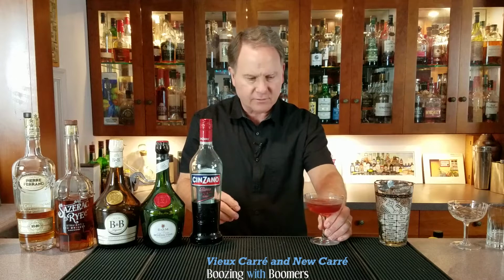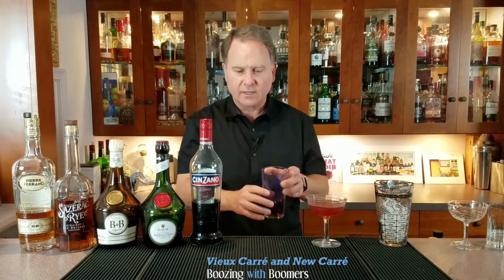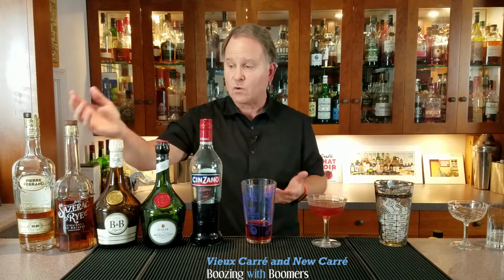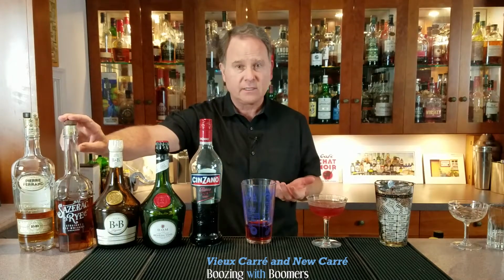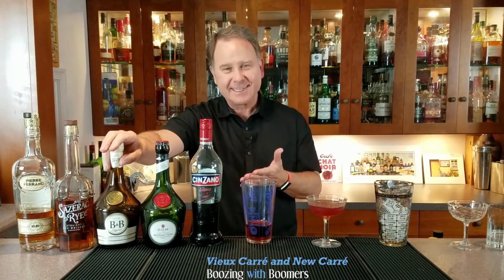And I'm going to set the Vieux Carré to the side, and what I chose to do just to be a little bit quicker is I have prepared the new Carré already. And the new Carré is going to use also 1 ounce of the Sazerac Rye. It's going to use 1 ounce of the B&B, and what I found out is the B&B mix is actually 60%, 40% Benedictine to Cognac.